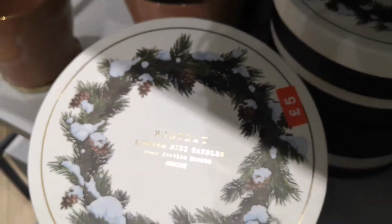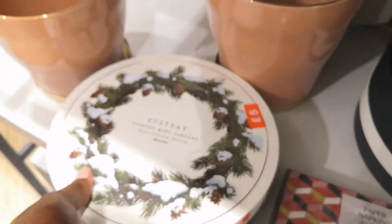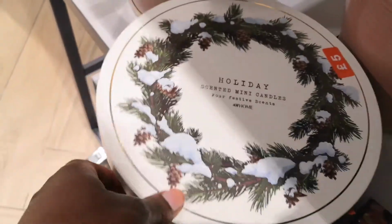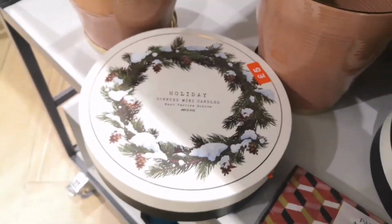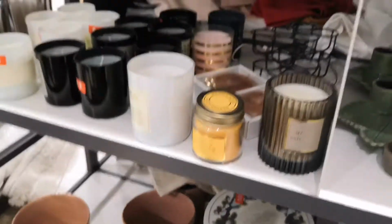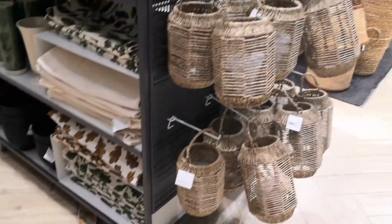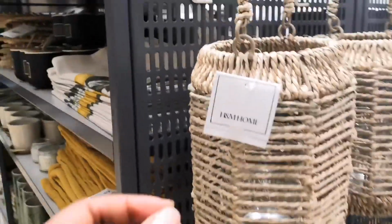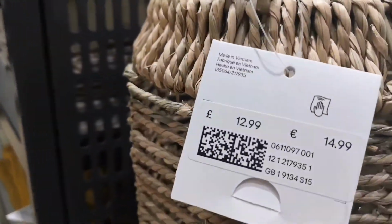Then I came across this holiday, a festive candle set for £5, which I thought was really, really good because they had 4 different flavors and they smelled really, really good. So if you still want your house to smell like the holidays, this is the candle set for you. And of course, we had to have some more candle holders in a wicker style. This was $12.99.